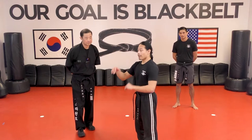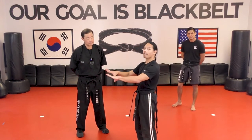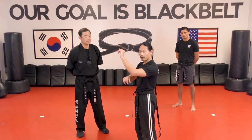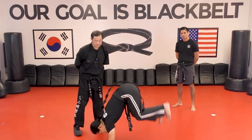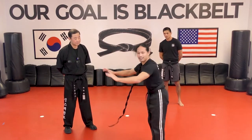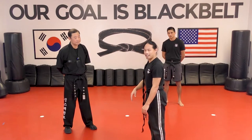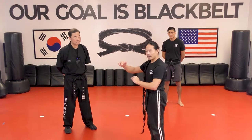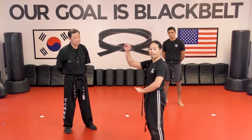So make sure that your feet are up in the air, and then right when they're coming down, you want to push off the ground right before they hit the ground. That way your hands are up and your feet are on the ground. You don't want to put your feet down and then all of a sudden put your hands up. No, that's not right. You want to have a back and forth, kind of like a seesaw, okay?